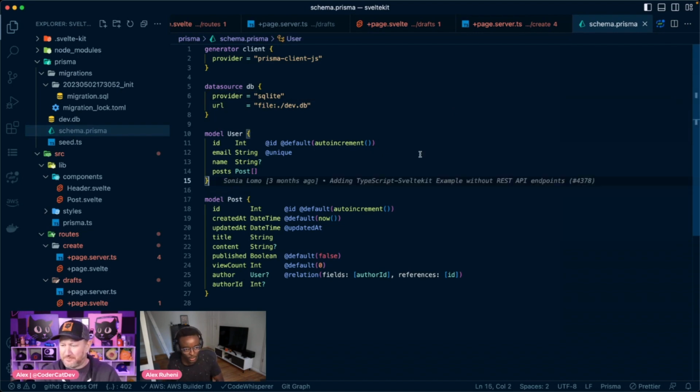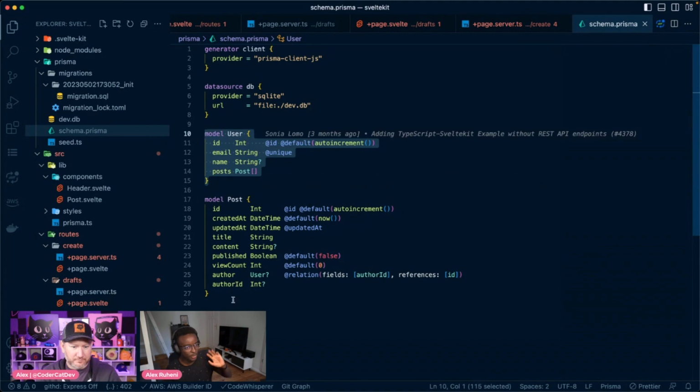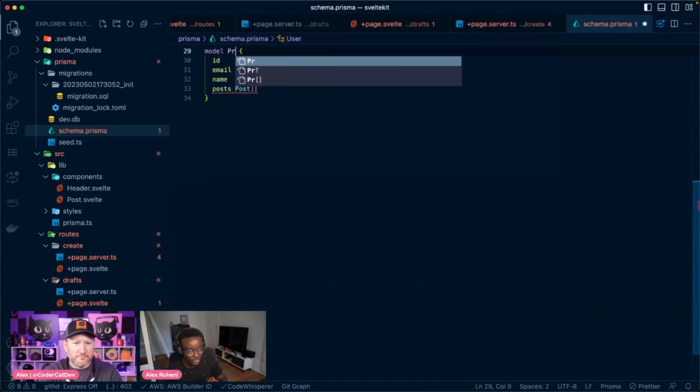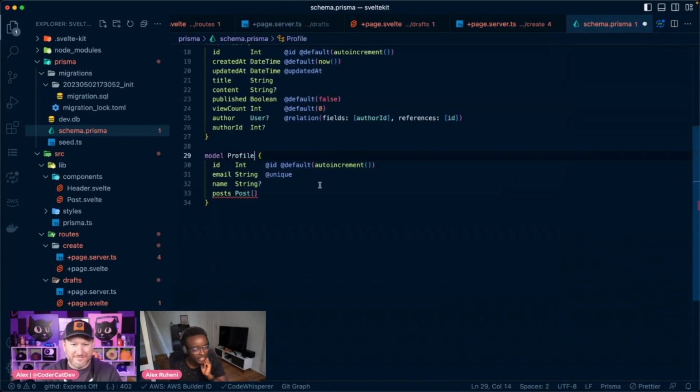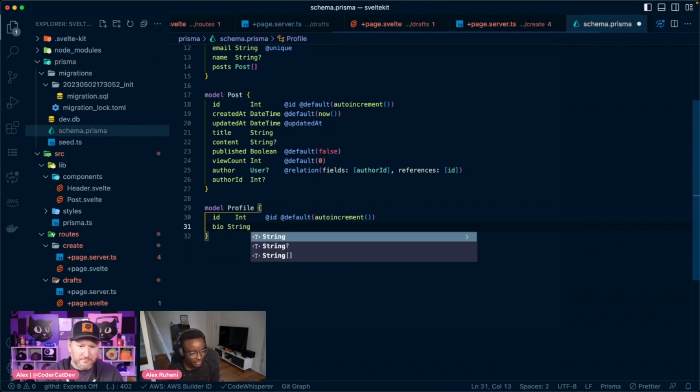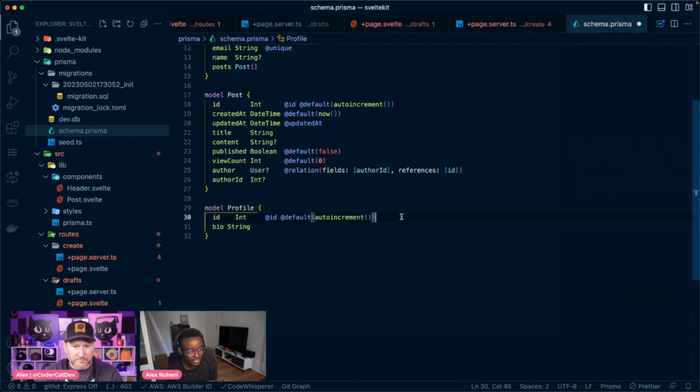So in this case, we're going to add one more model called profile, and it will be a one-to-one relation. Oh, don't tell me it already completed it. Profile, with an ID, as well as a bio field, which will be a string. And then let's connect it to the user model with our relation.